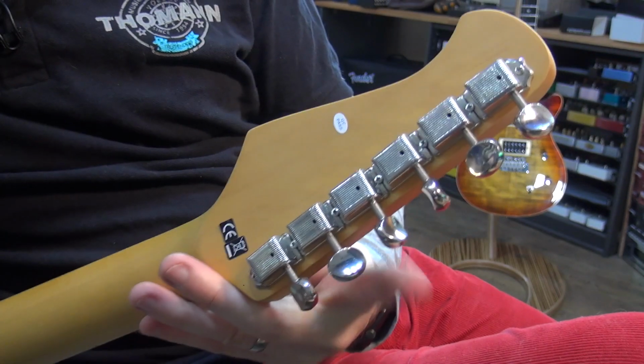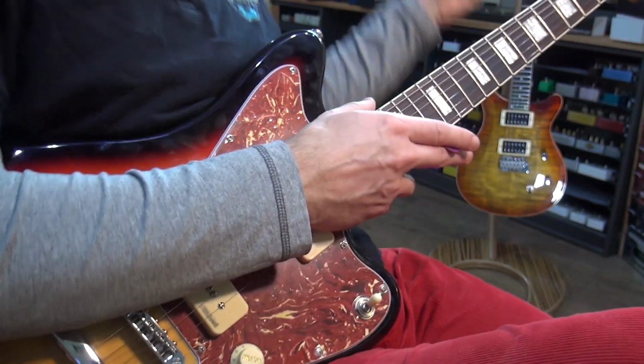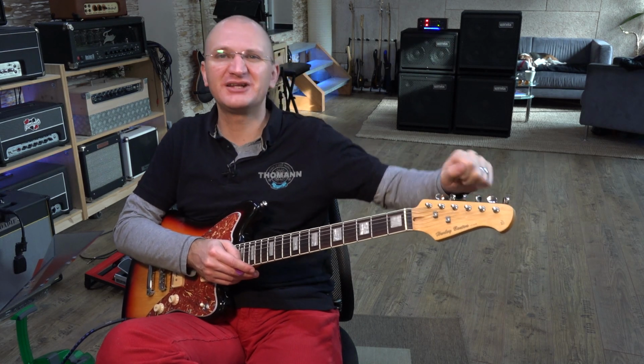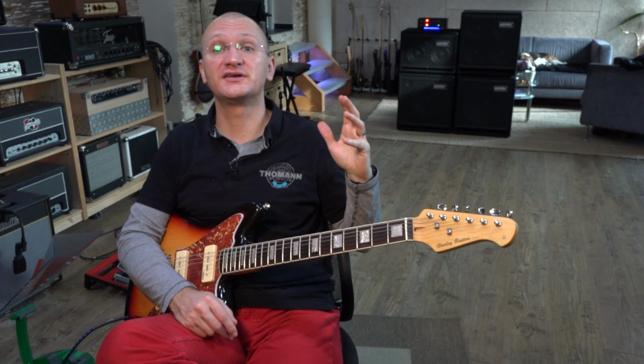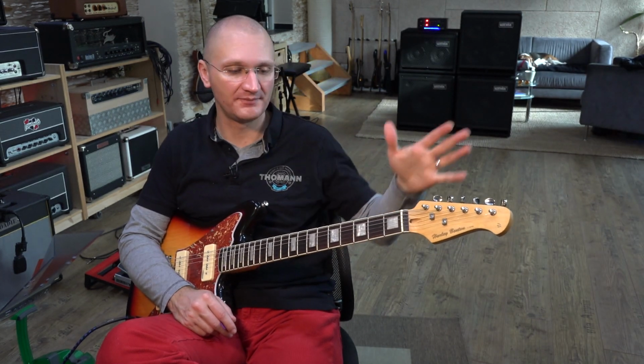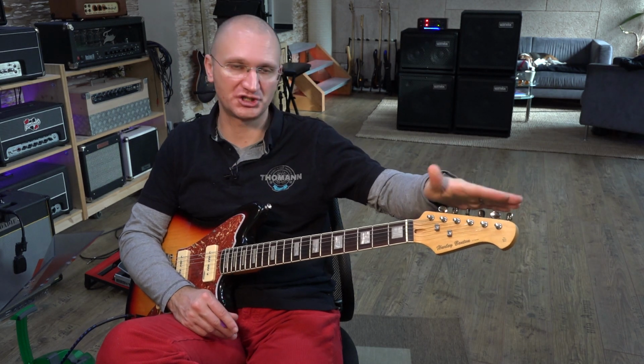We have vintage style tuners right here, which, out of all the Harley Benton guitars I have, are not the best tuners. They are a little bit harder to tune. On the CST24HB, killer tuners, one of the best tuners I've ever operated, absolutely great. Here, they're a little bit harder to operate. It is fully tunable, it's totally okay. At $129, we have to assume that beginners may buy this guitar, and you definitely need tuners that allow you to tune it even though you don't know your stuff. You can do it, but they're not the best out of the bunch.